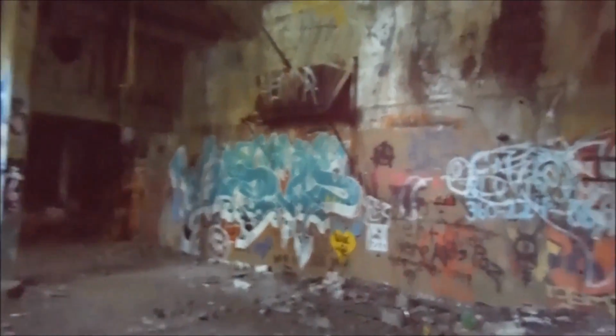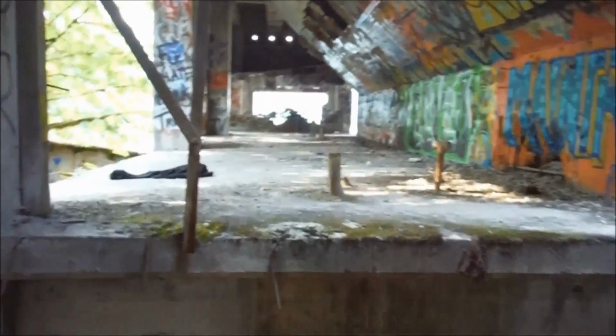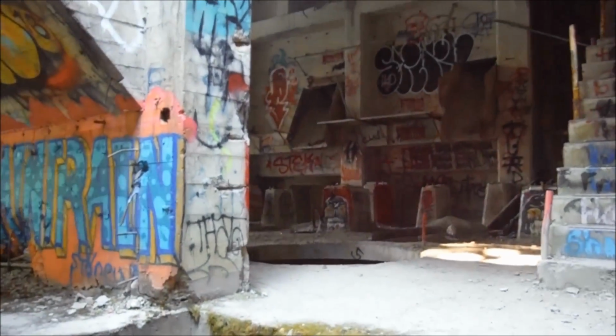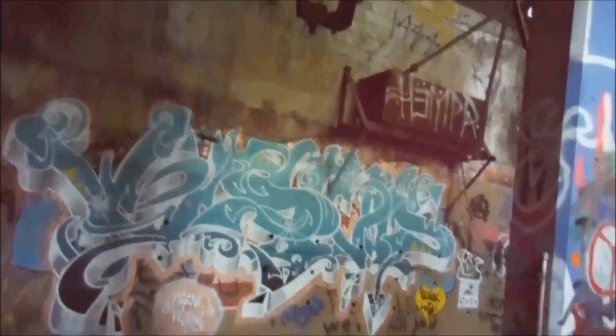So this is the space we were just looking at from above. There's the holes I was sticking the GoPro down through. So this is where we were just sticking the GoPro down into. Oh, look at that. Wheel up there, part of the old belt drive system.